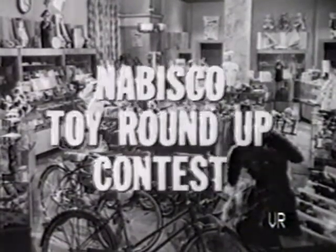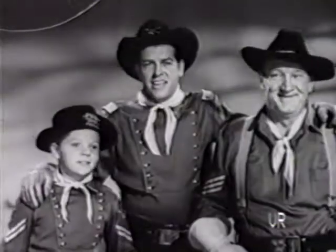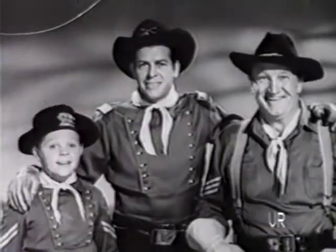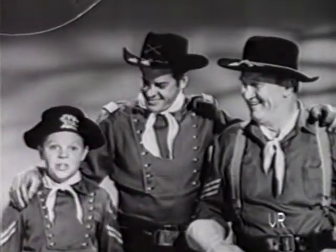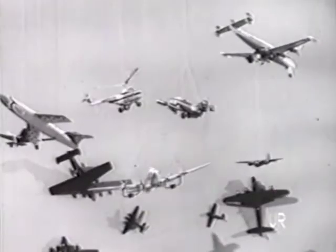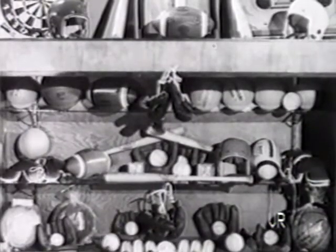Nabisco Cereal Toy Roundup Contest. Here's your chance to win a raid on a gigantic toy department. And every toy you take is yours, free. Why, just imagine. In a short time, you may be a winner, turned loose in a fabulous toy department. Here's every toy you've ever wanted. Bikes, dolls, boats, planes, all kinds of sporting equipment.